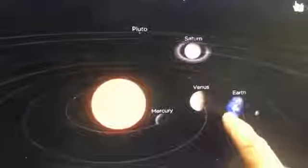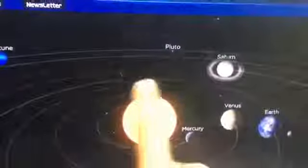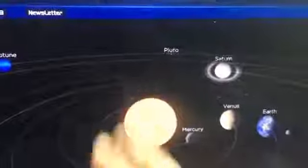Here you see the Earth, and if you look at the sun and you look behind in the past when it was over here, now it's over. There is nothing there. There is nothing, especially of that size. There is nothing in this area over here.